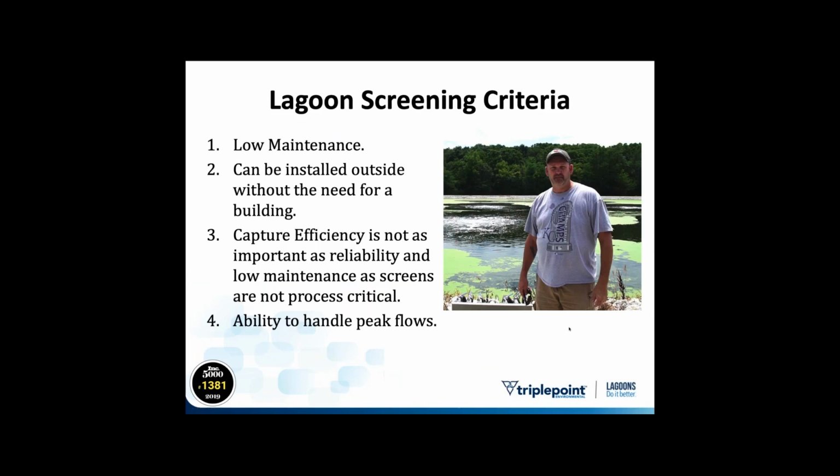So now let's move on to the technology portion of this. Lagoon screens, right? What are we looking for? Having talked to a lot of operators, one of them being Dan Van Langen from the city of DeSoto, whom I'm going to use as a case study during this presentation, he wants something that's low maintenance. He wants something that can be installed outside without needing a building. Anytime you have to build a little building around something, it just adds a lot of cost to installing it. He would like it to work without the need for that.